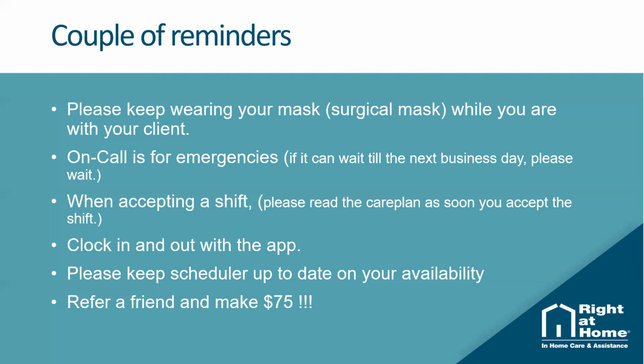The on-call has asked us to remind you that all on-call is for emergencies. If it can be handled the next business day, please wait till then. When accepting a shift, please read the care plan as soon as possible. If there's a door code or if they're in a facility, you should learn about that right when you get it via the care plan. If you have any questions, it gives the schedulers time to talk about the client with you.